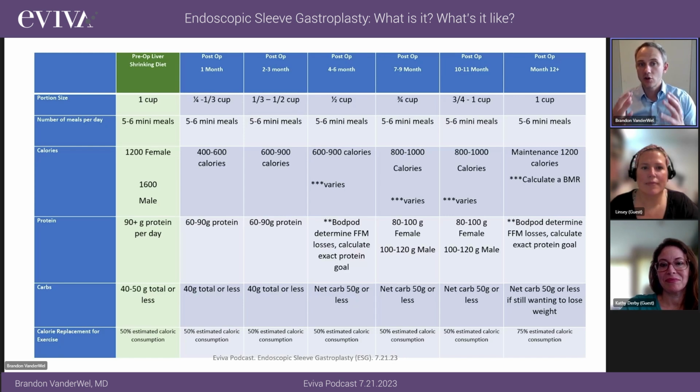So, this is our goal. We want to really help you do this. And I think this is a great way to emphasize what these procedures do. People ask me all the time, well, couldn't I just do this follow-up thing, this diet, and not have the ESG or any other procedure? And I say, yeah, absolutely. You can go ahead, go for it. Most of the time, that is just an insurmountable task for most people.